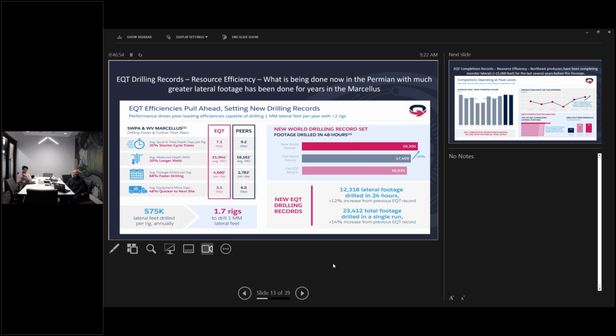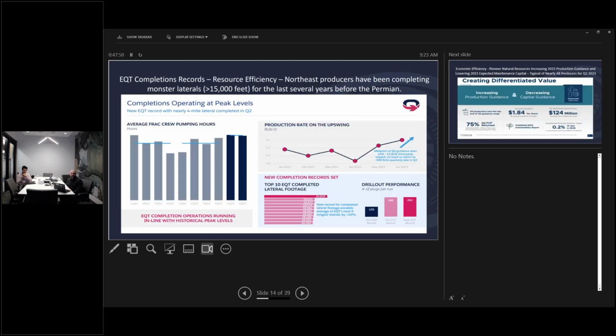Another interesting thing to look at, just the drilling records. It's pretty crazy. EQT recently in the Marcellus drilled an 18,200 foot lateral in 48 hours. So it's an increase of 5% from the old record, and it's just pretty incredible what they keep setting each and every year. And the important distinction here is these monster laterals, these 3-mile, call them 15,000 foot or greater laterals. This process has been implemented very successfully in the Northeast for at least the last several years. And it's really only recently now being implemented in the Permian. So this process has been done before successfully, and they're clearly implementing it successfully now in the Permian and should continue these greater efficiencies, both resource and economic, in the Permian as compared to what they've done in the Northeast.